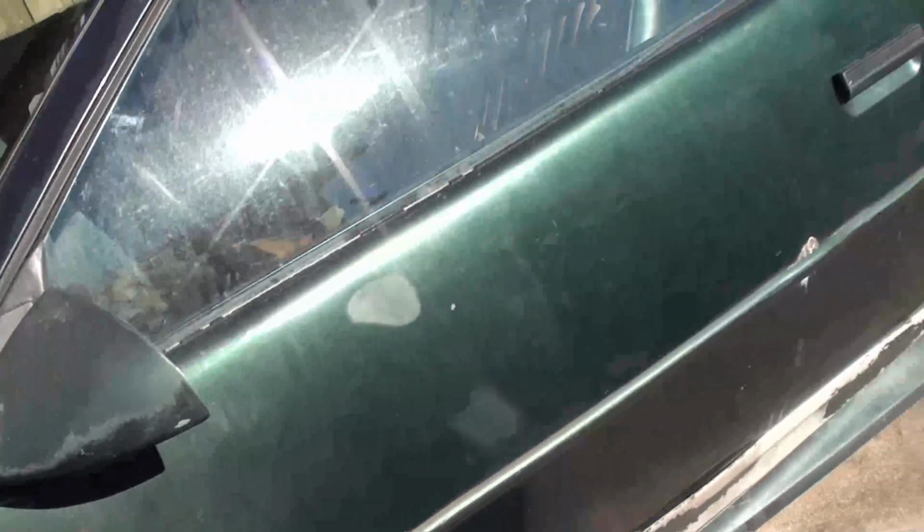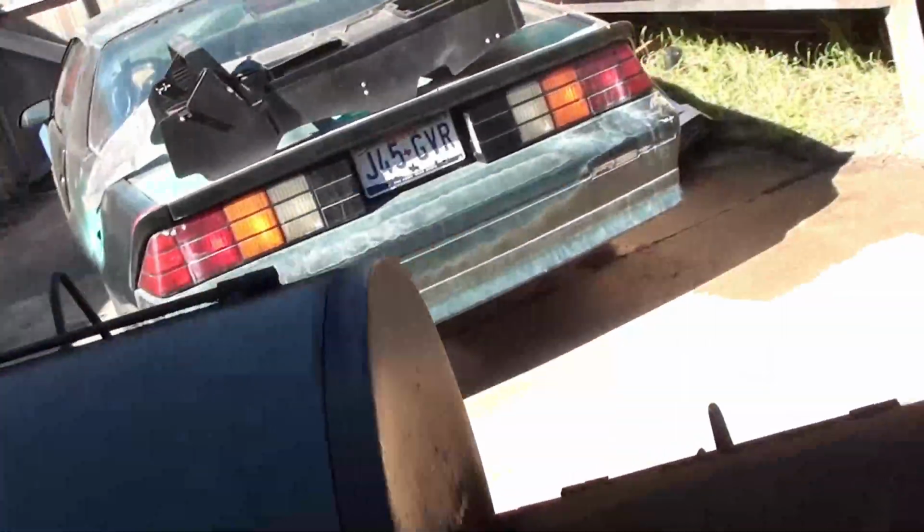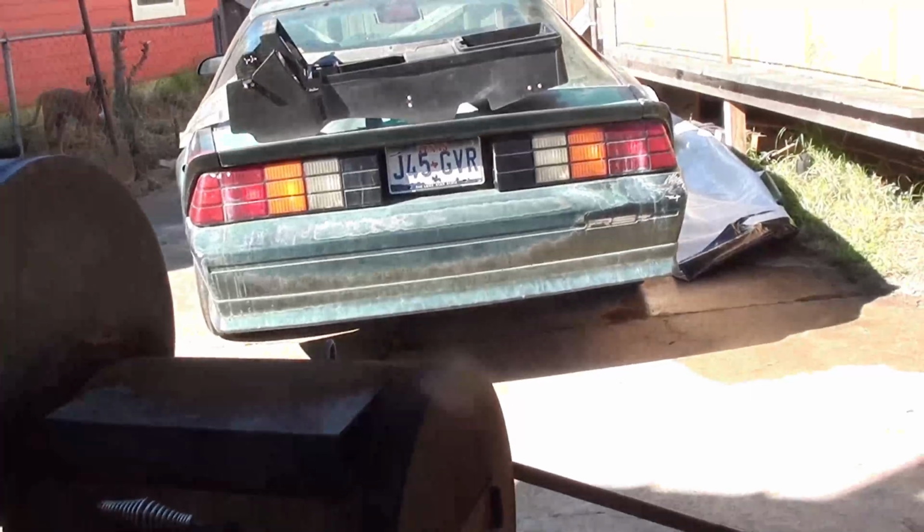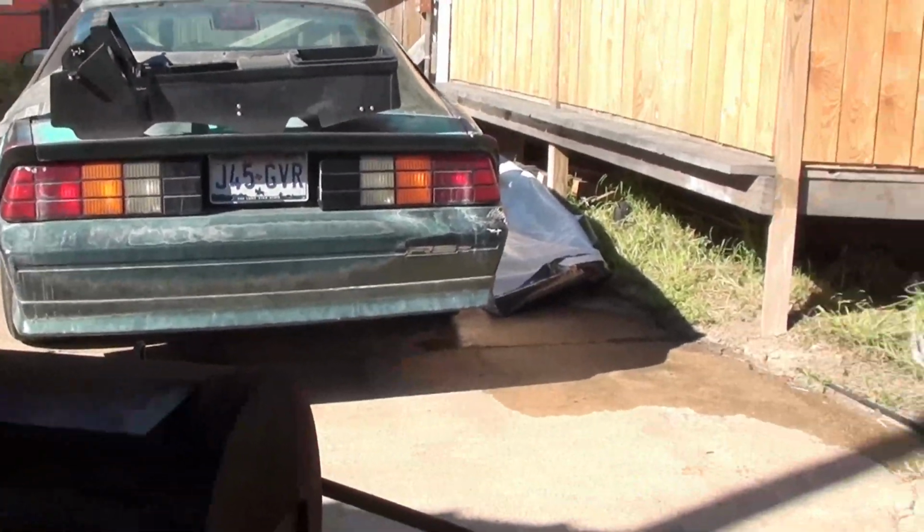All right, I'm going to do a couple little rev ups for y'all. And probably get some reverberation off the deck there a little bit, but at least y'all kind of get an idea of what it's going to sound like. It sounds really good, honestly.